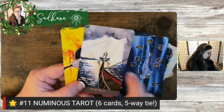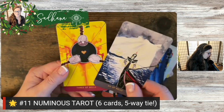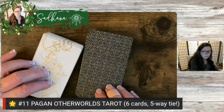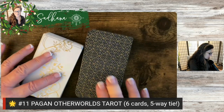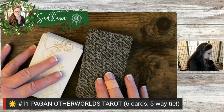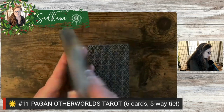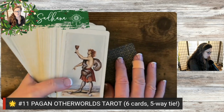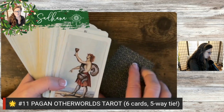And here the bells guide the way in the Six of Bells. All right, so in this first group, the five-way tie, there's two other decks. One is Pagan Otherworlds, and one is Lily White. And this deck featured heavily in court cards. I really like the court cards in Pagan Otherworlds.